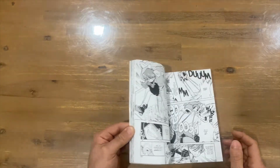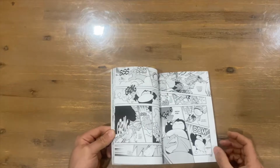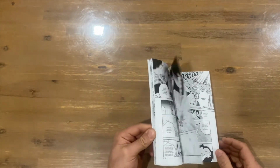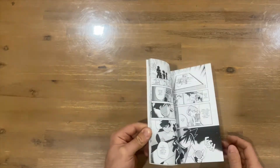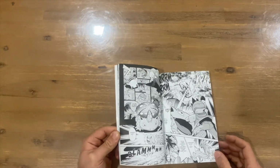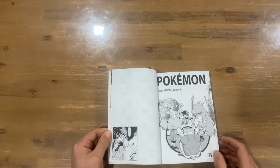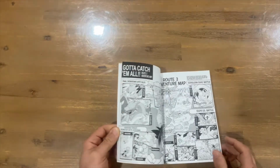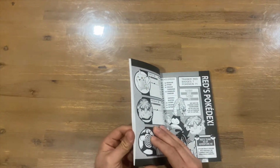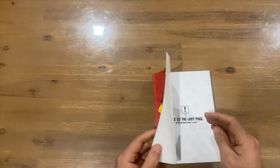Getting to the end, guys. Maybe the last 30 pages or something. Champ now. Charizard. Venusaur, all the evolutions, Pokemon red, green, and blue. That's a pretty cool picture there. Would have been nice to have some color there. We've got Route 3 adventure map, which we'll probably see in the next book that will be coming up on the channel, guys, like I said. So stick around for that. Last couple of pages. So there you are. They just talk about a couple of the Pokemon here. And that's our book, guys.